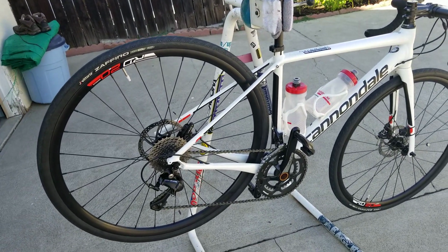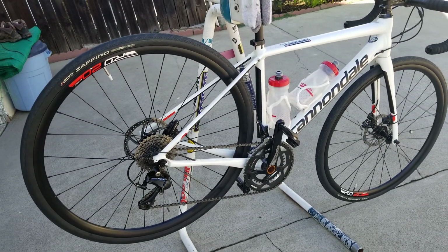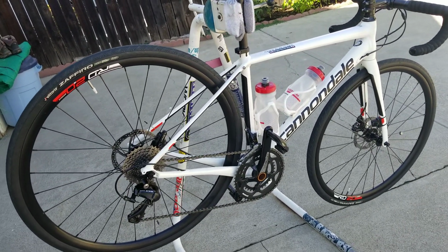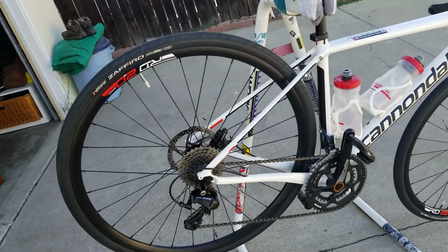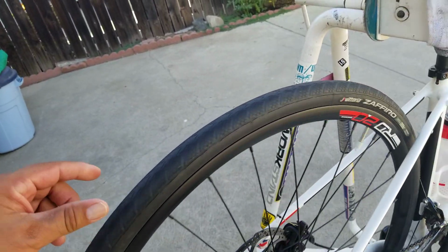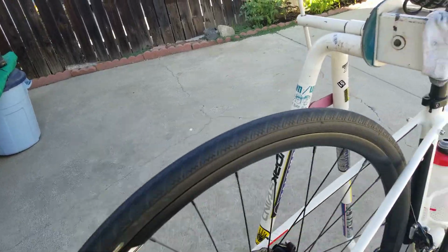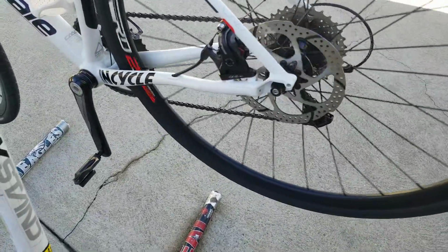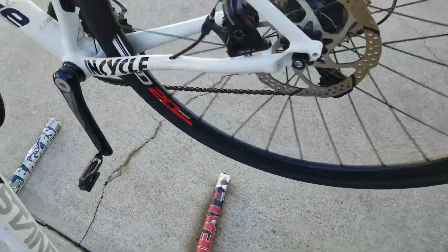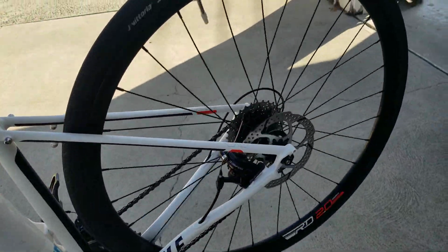It's a full 105 build. Front derailleur, rear derailleur, pedals, shifters, fabric saddle, like I said, alloy frame, 105 carbon pedals. The wheels are basically Cannondale's wheels, but they're super smooth. The one thing I don't like is they make no noise. The TRP brakes, I believe they're the Spyre. I never really looked at them. But anyways, they work beautifully.